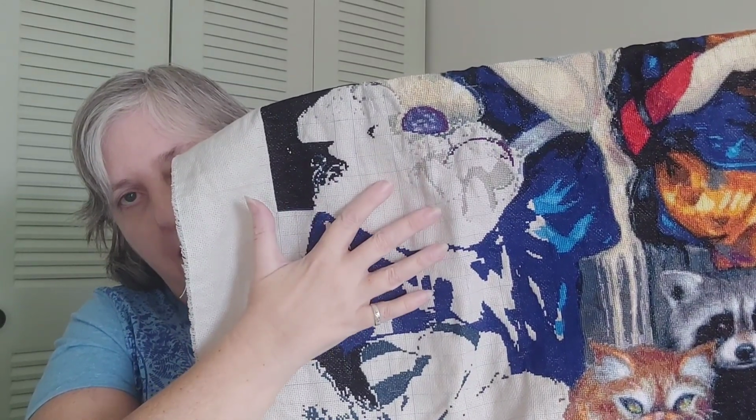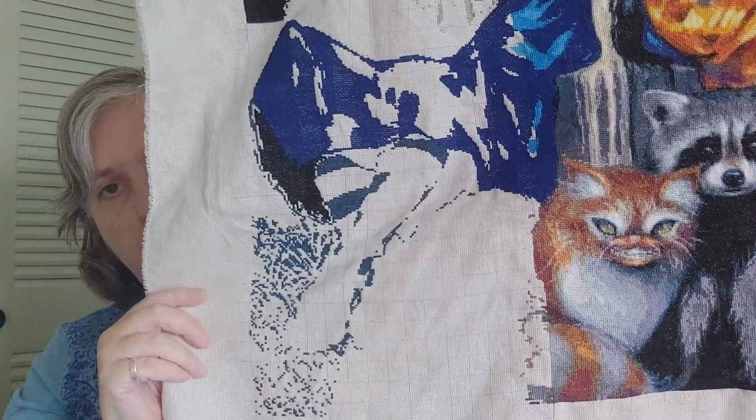That goes in through here. And so yeah, that's all I have left. I have the mushrooms to finish, her lap. I've got a little bit of the background here, and then just this bottom section here.